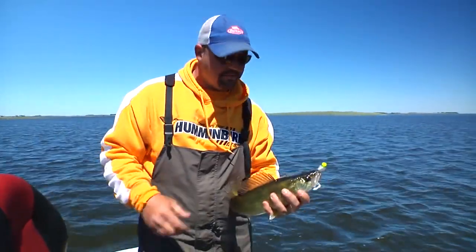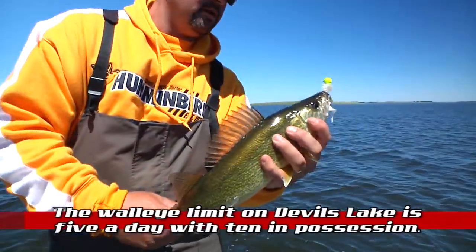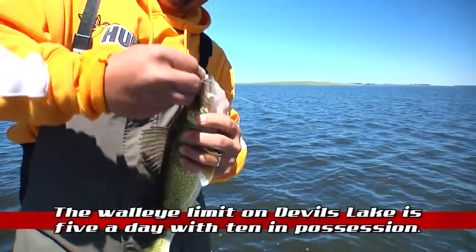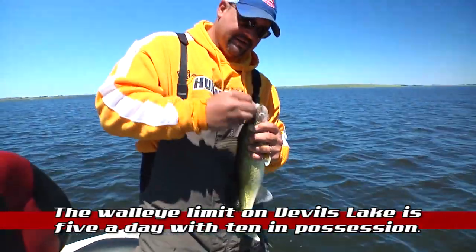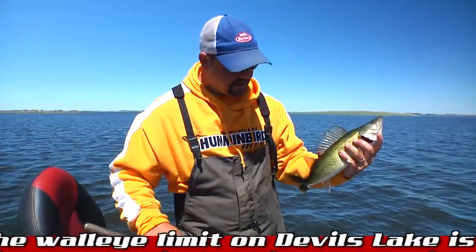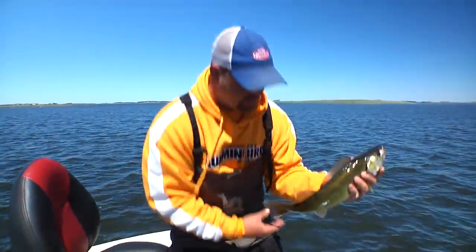Again, that same Moxie, correct? Yep, that's the Moxie. I mean, just aggressive. It's a nice thing, shallow fish equal aggressive. They're up here for one reason, and that's to eat. Good deal. I'm going to throw him in the box.